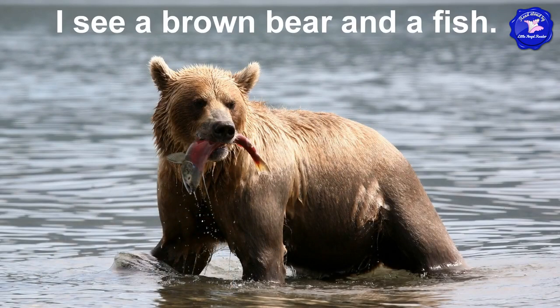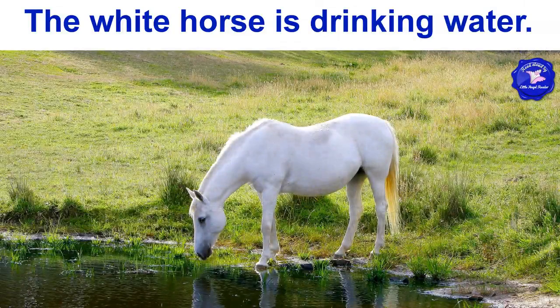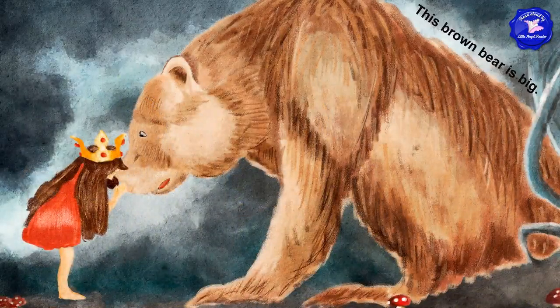I see a brown bear and a fish. I am a brown bear. Grrr. White, white. The white horse is drinking water. 5 white horses are running. This brown bear is big, and the girl is small.